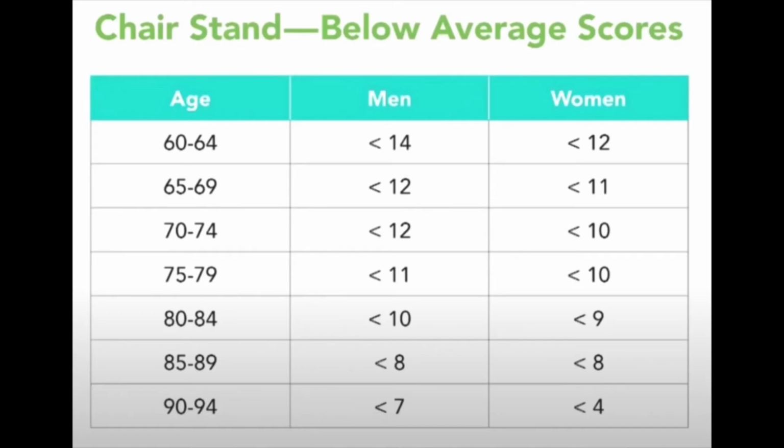Remember to keep track of how many times you're able to stand up and sit down, and use that number to consult the following chart to see if you're at risk for falling.